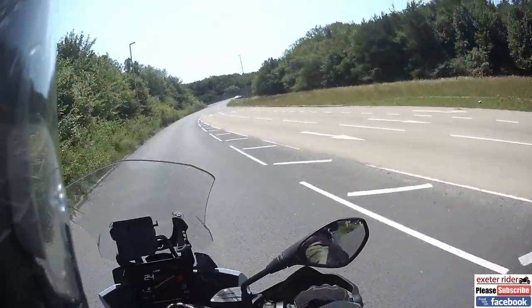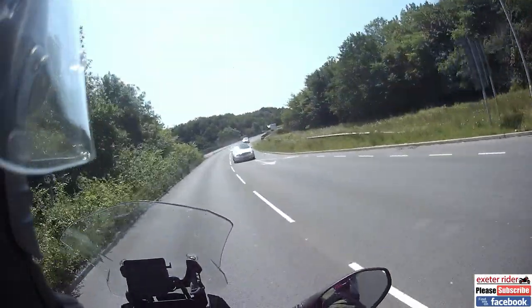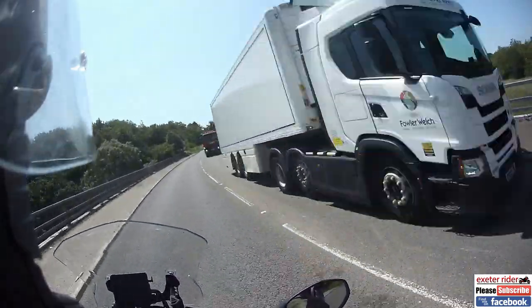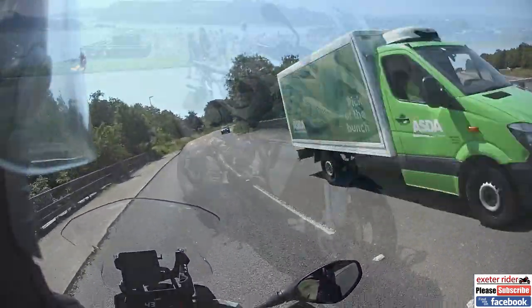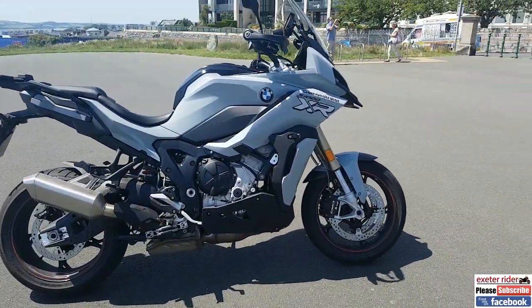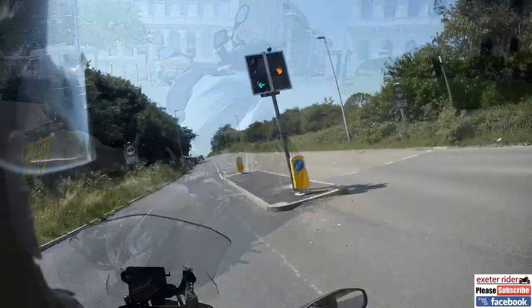To turn in, it's actually stunning. This is one of those bikes that you get on and you think, wow, let's try and find something wrong with it, because everything seems so damn good with it. It's incredible so far.